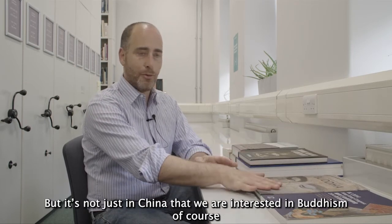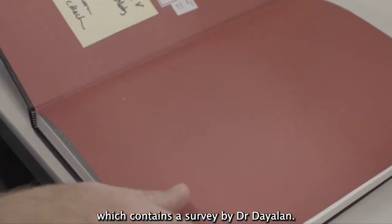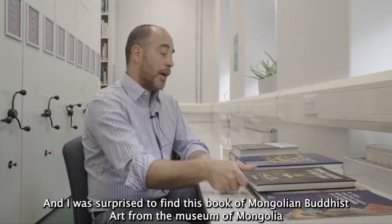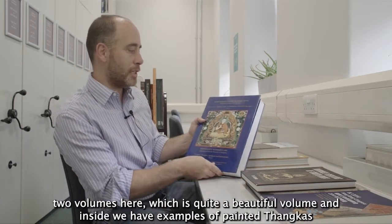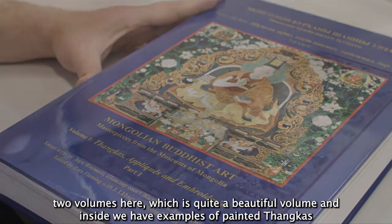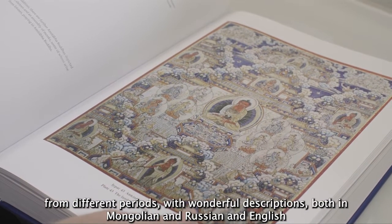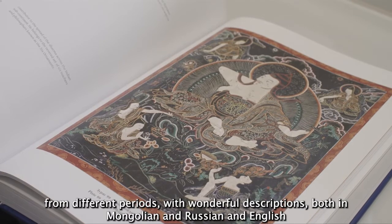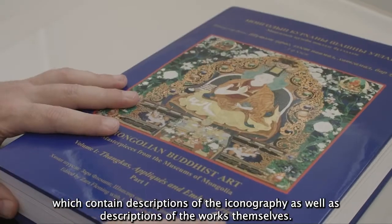But it's not just in China that we're interested in Buddhism, of course. We also have a book of Buddhist remains in South India here, which contains a survey by Dr. Dayalan. And I was surprised to find this book of Mongolian Buddhist art from the Museum of Mongolia, two volumes here, which is quite beautiful. Inside we have examples of painted tankas from different periods with wonderful descriptions, in Mongolian, Russian and English, which contain descriptions of the iconography as well as descriptions of the works themselves.